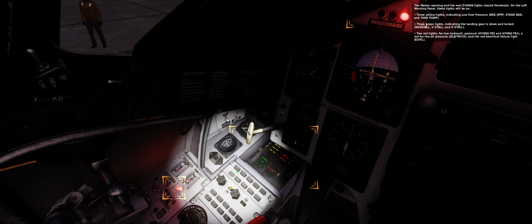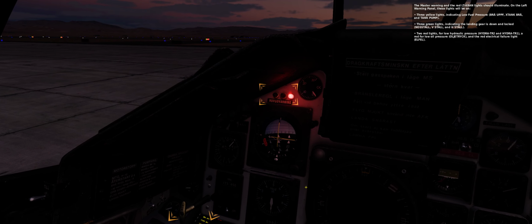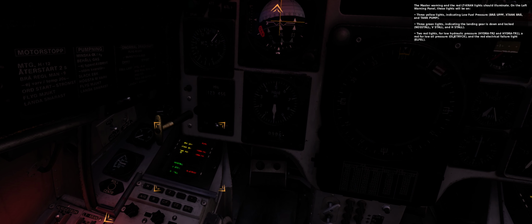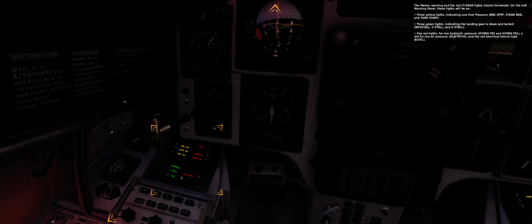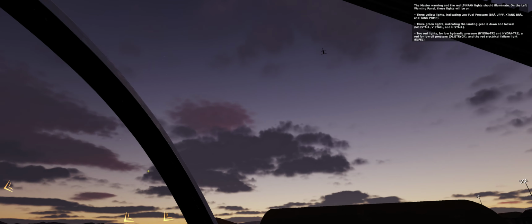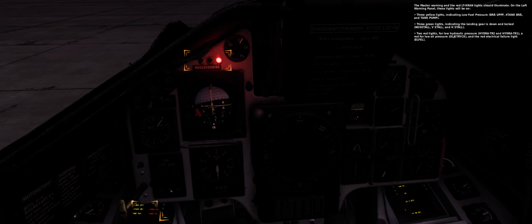The master warning and the red LT cron lights should illuminate. On the left warning panel, these lights will be on. 3 yellow lights, indicating low fuel pressure. 3 green lights, indicating the landing gear is down and locked. 2 red lights, for low hydraulic pressure, a red for low oil pressure, and the red electrical failure light.